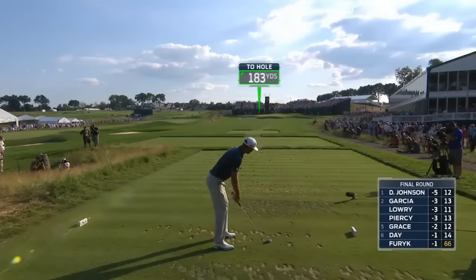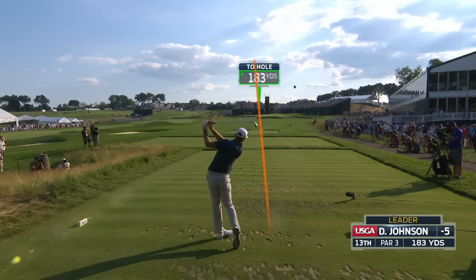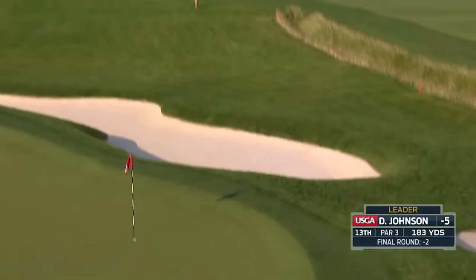We'll watch his shot here at 13. Right now leading by 2. Not want to miss this left. Man, that's going to be tough.